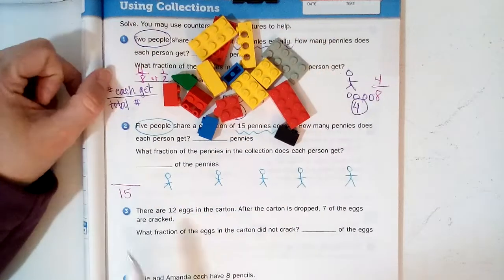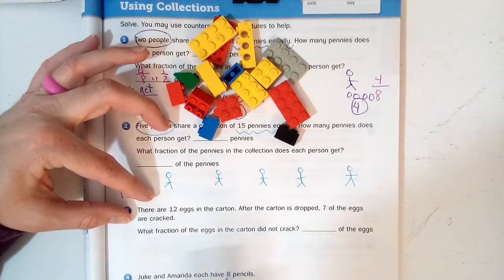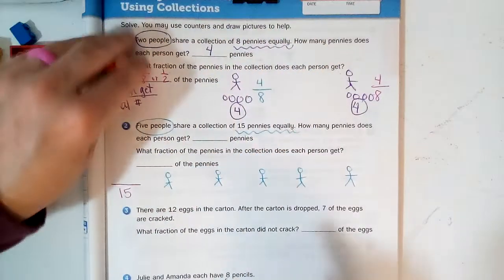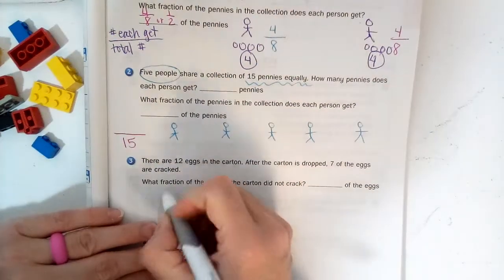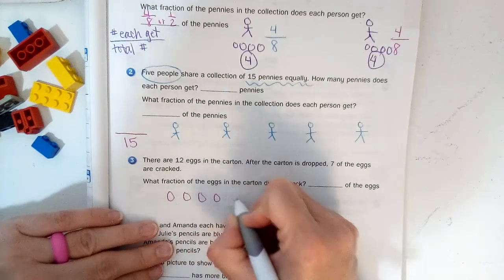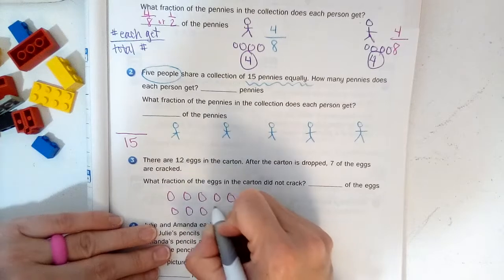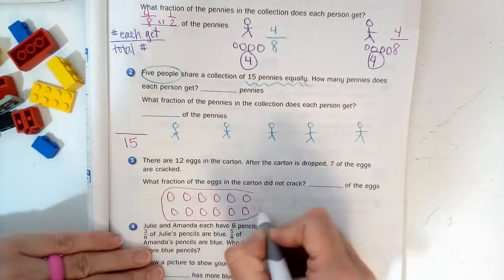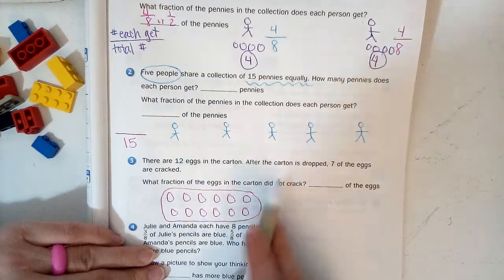For number 3, there are 12 eggs in a carton. After the carton is dropped, 7 of the eggs are cracked. Oh, I want to draw a picture for this one. I don't want to use that. I want to draw a picture. So let's see. Here's our eggs. 1, 2, 3, 4, 5, 6, 7, 8, 9, 10, 11, 12. 12 eggs in an egg carton. Uh-oh, it got dropped. 7 of them are cracked.